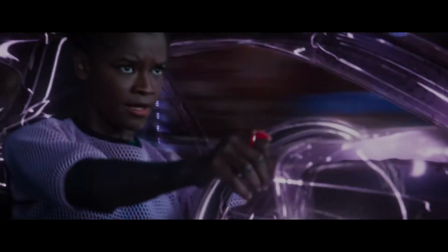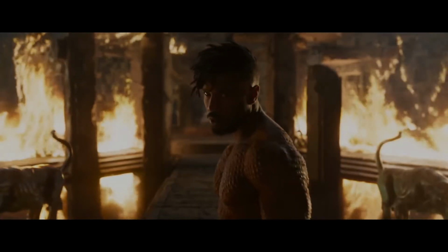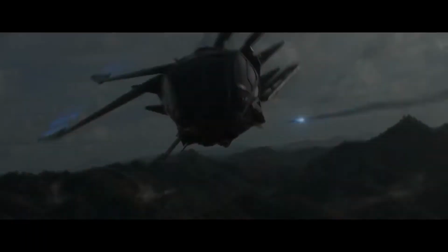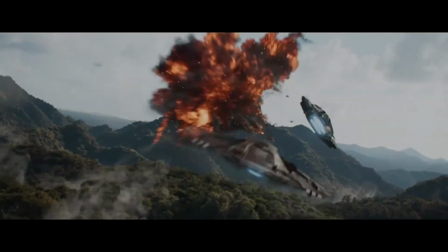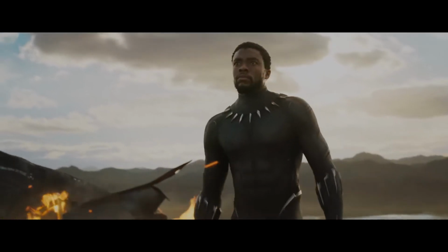And I really think Killmonger is one of the best and most fully developed villains in the Marvel Cinematic Universe, which is high praise. Most Marvel Cinematic Universe villains are not that memorable or not that great, and Killmonger is fantastic. And Claw is pretty cool too.